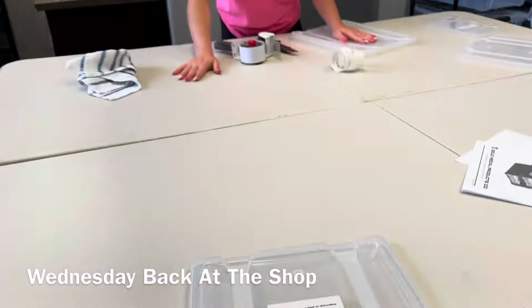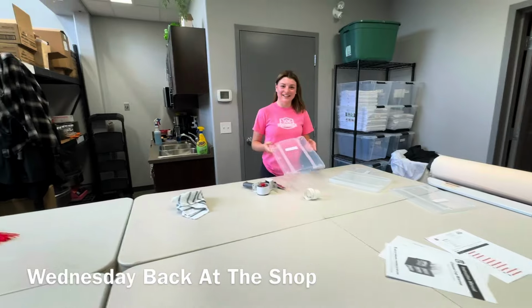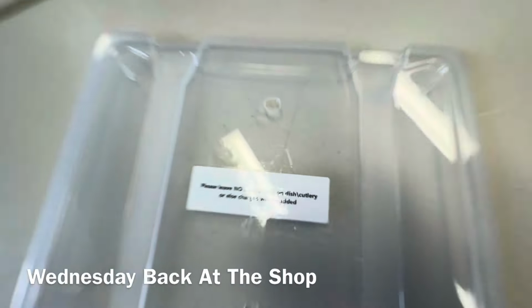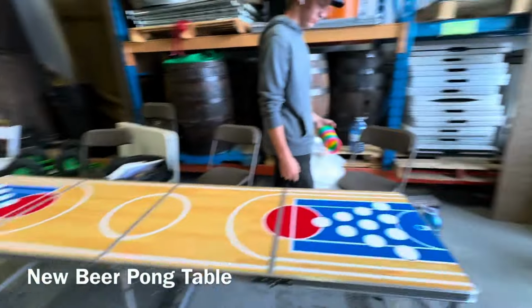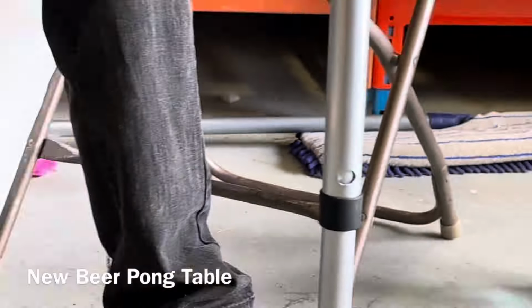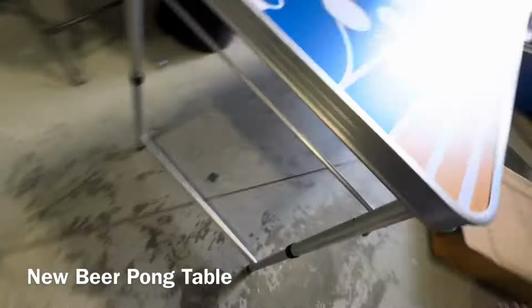One more time. That was awkward. What is that? Hey, what is that? Good work. Okay, so the Pong is missing a locking pin right there. And it's missing one right here as well.